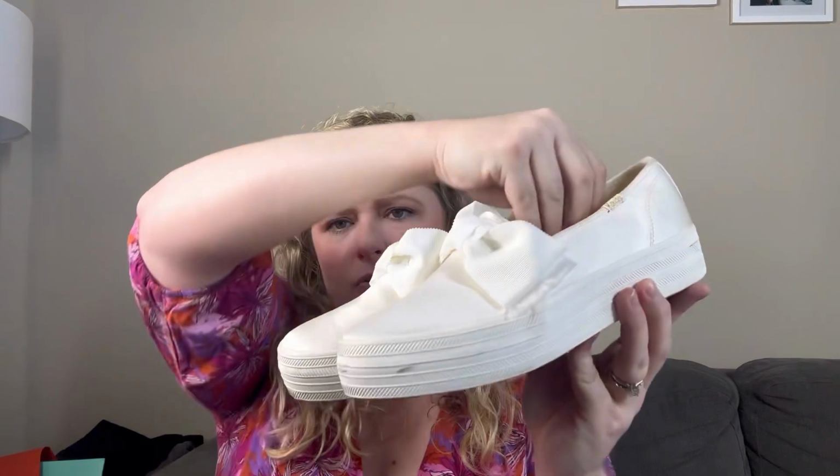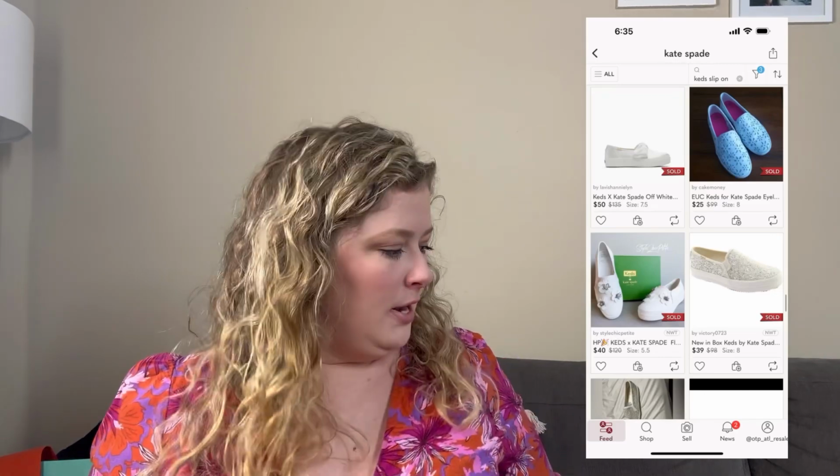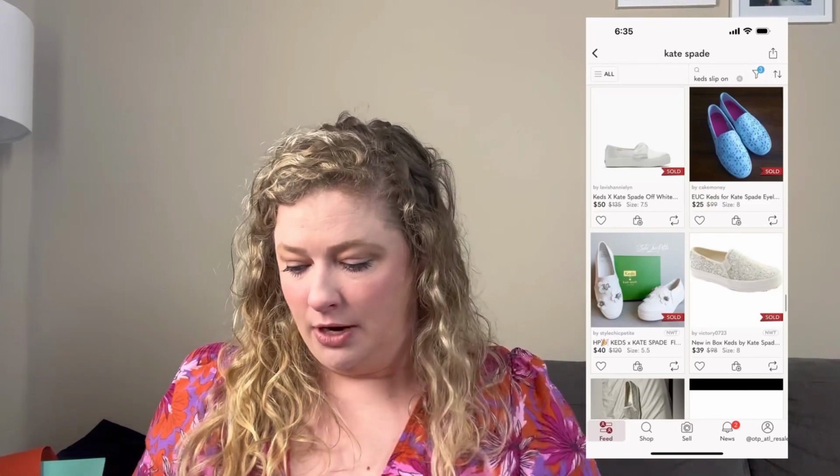They got some general scuffing, but they're almost like a satin finish. I was shocked that they were in such good condition. There's some very minor scuffing, but overall they're in great shape. So these are a size 7.5, and it looks like I should be able to get somewhere between $30 and $50 for them. And that's the only pair out of this entire stop that I paid more than $2 for, and I paid $5.